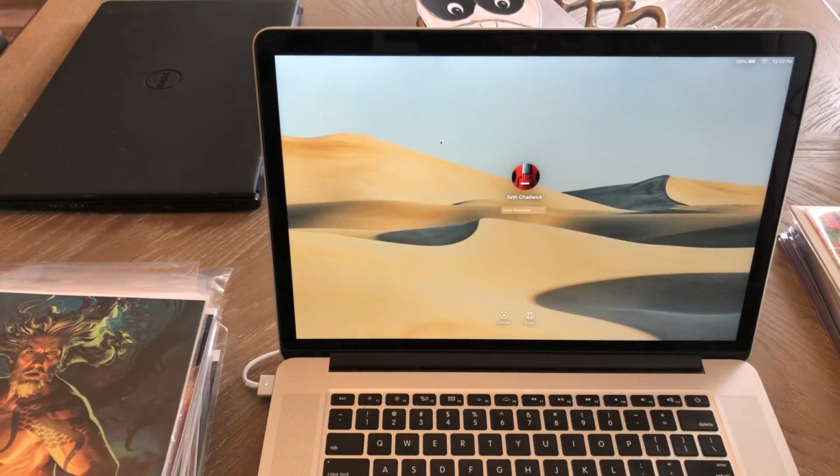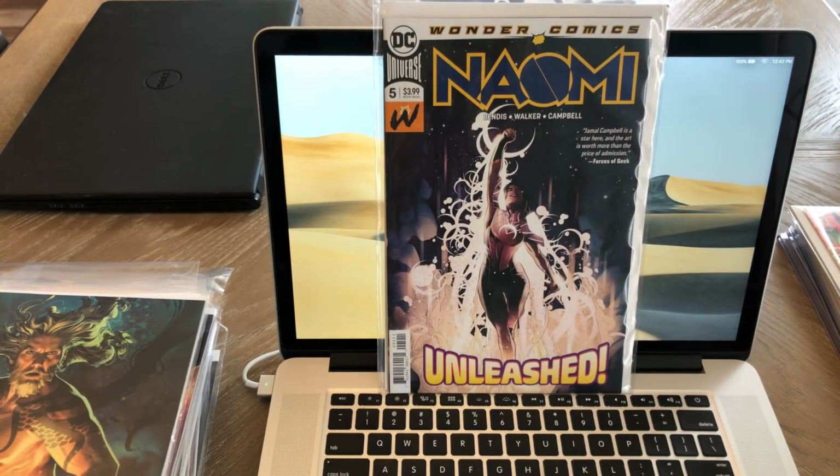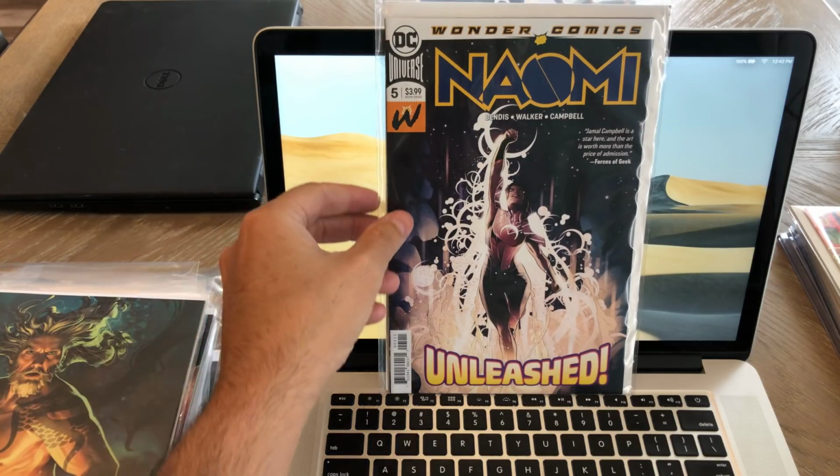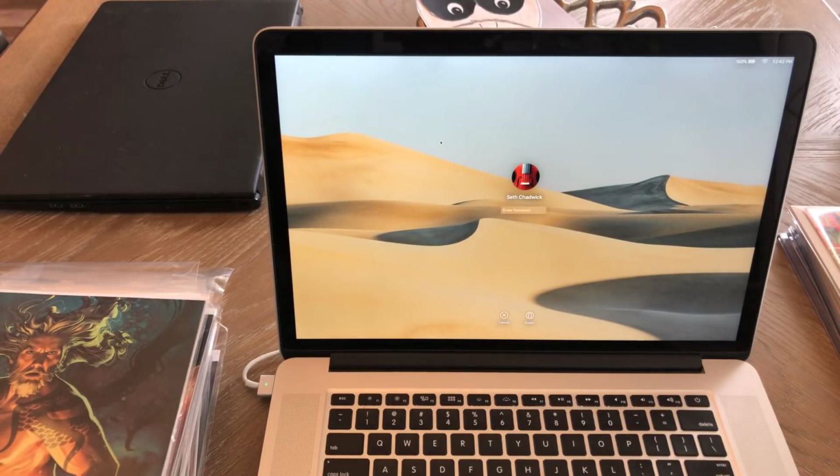Naomi number 5, release of her powers. Everyone knows about this now. You know, Naomi's well known. So this issue, I don't think it's going to get that hot. I mean, a lot of people pre-ordered this, so the order run on this is probably a lot higher now. Definitely the first couple of issues, if you pick those up, are worth some nice money now, which I got a good deal on. But yeah, I'm interested in reading that. Bendis is doing a good job on that one.